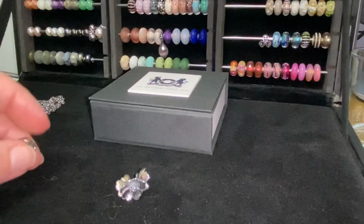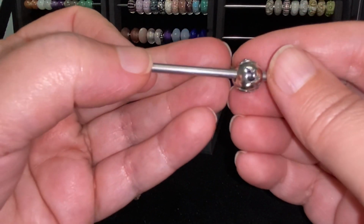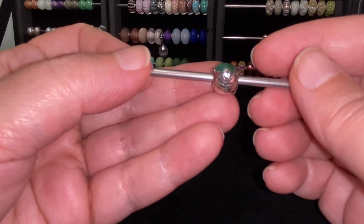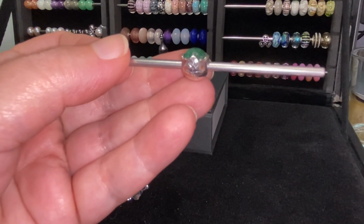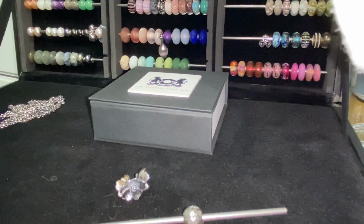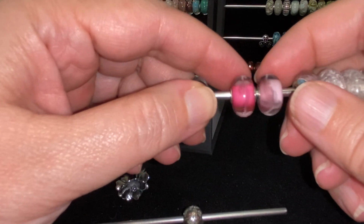And then Trollbeads, every year, they celebrate what's called Trollbeads Day. And on Trollbeads Day, they usually make special beads. Like I have a silver one that has 3 troll faces on it. I want to say last year, the Trollbeads Day beads were a set of 6 with different colors.